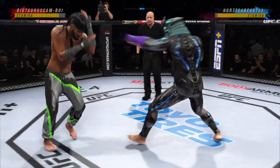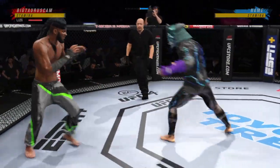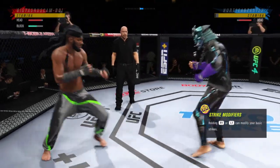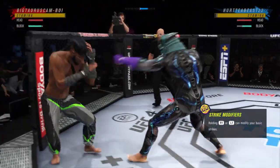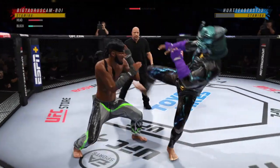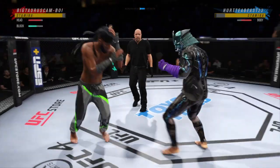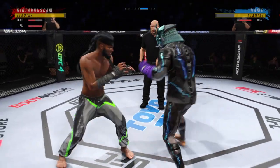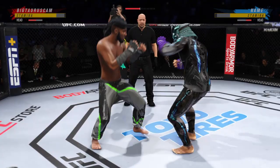Just unable to quite find that range. Well, perhaps a sign of things to come as he lands a kick there. Nice kick landed by the jumper. Big punch lands over the top. How's he gonna follow this one? These guys throwing early.